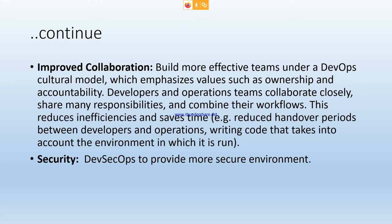And of course, the most important is security. If you see, I have written a term called DevSecOps. What is DevSecOps? Development plus security plus operations. Right. So you are providing a secure environment for your infrastructure or your product. Security could be at various levels: at the infrastructure level, at the firewall level, at the VPN level. You are providing security at each stage of your DevOps lifecycle.